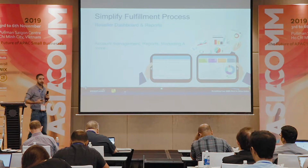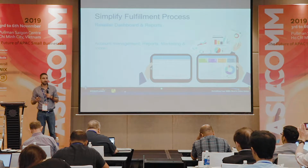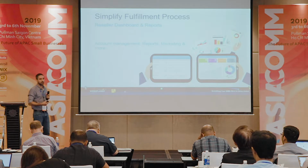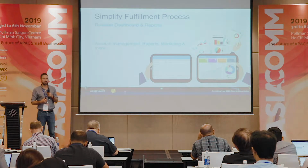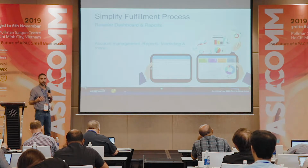And of course, we have to remember the reseller and the fulfillment team. So we do have a robust back office for the fulfillment team, the sales team, and the marketing team. That's where you can manage everything you have within the platform. From a marketing perspective, I can manage my portfolio, update images, add applications, a lot of different things I can really manage from the SaaS application perspective.